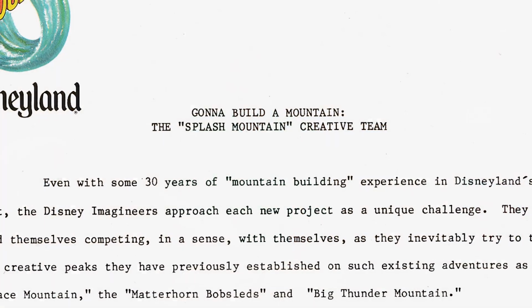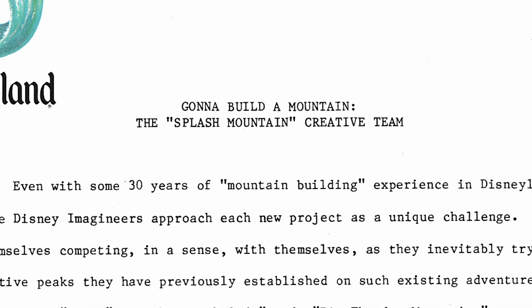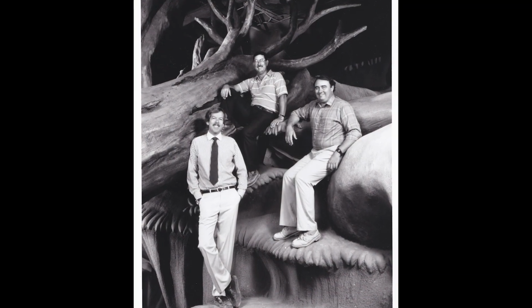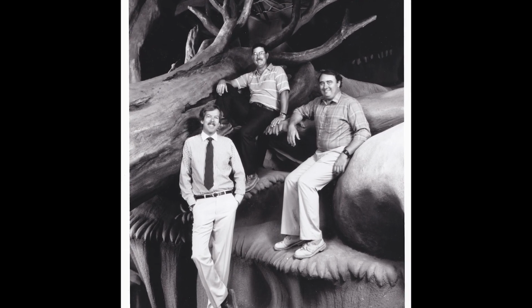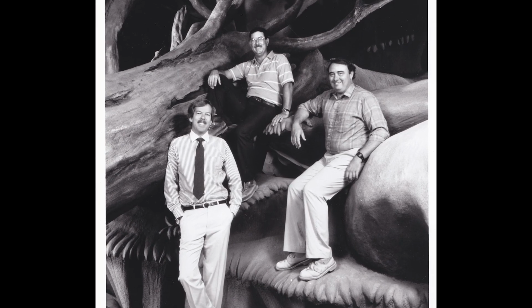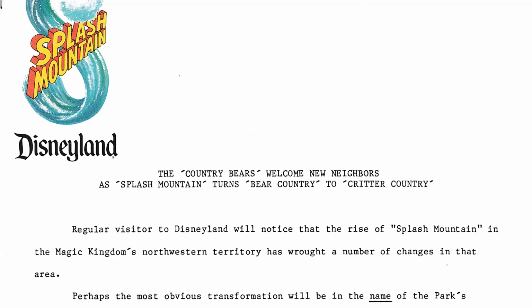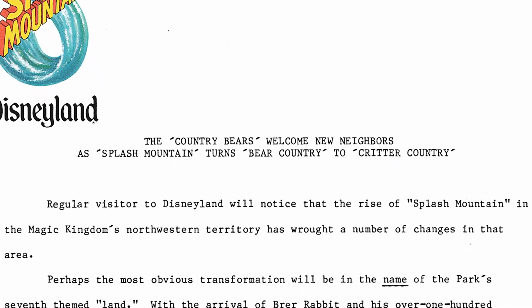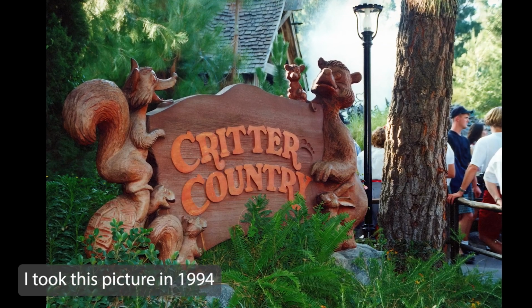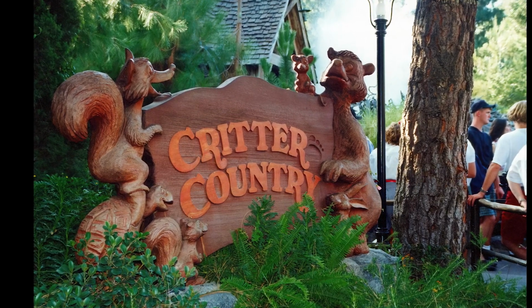This document talks about the team that designed Splash Mountain and gives some background into them, including Tony Baxter, Chief Designer for Disneyland, John Stone, Splash Mountain's project designer, and show producer Bruce Gordon. This one talks about the transition from Bear Country to Critter Country, and it gives a description of the updated land. Other possibilities before coming up with the name Critter Country were Critter Ridge and Critter Creek.